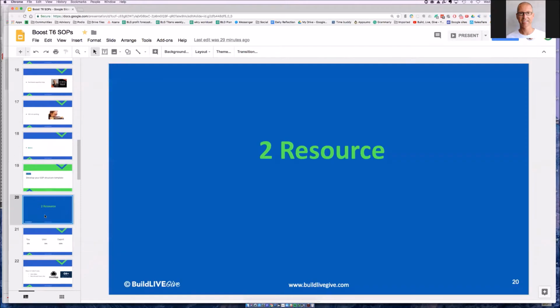So the second one is the resource, and you can see where this is going. I started doing it, then I had my team doing it. We got a bit of external help, a bit of IP in, so that improved it a little, but it still wasn't at a point where I would say that it was best in class.